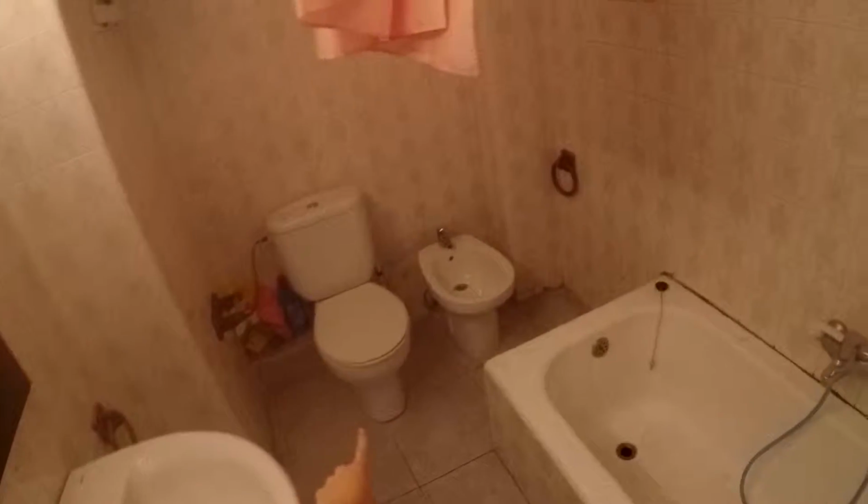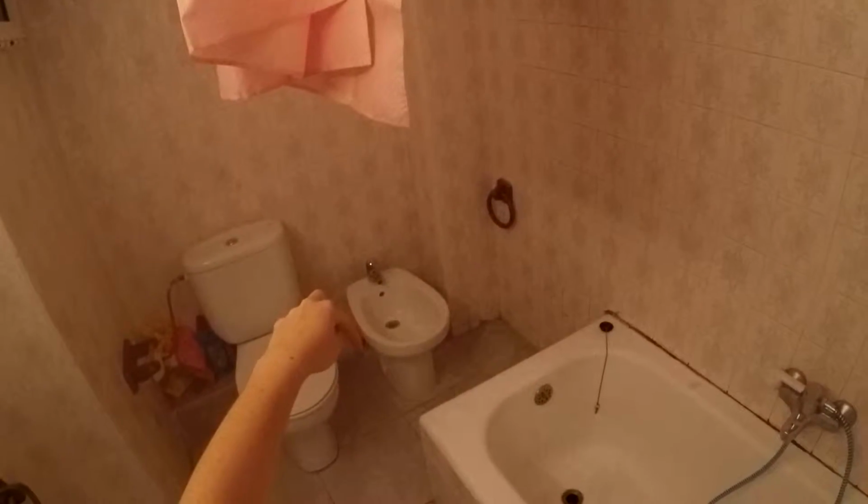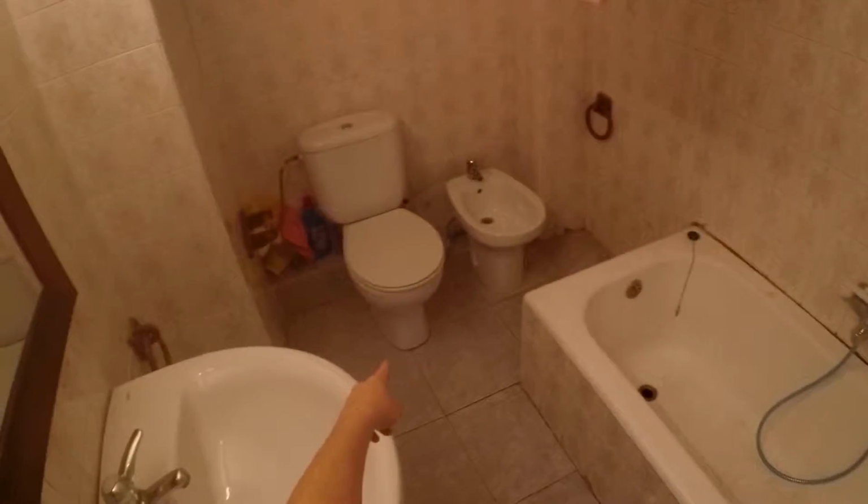Now, this is the entrance. Okay. This is the first bathroom. In this bathroom you have the sink, the bidet, and I'm sorry, I said the shower, I mean the toilet, and a bathtub. Okay, and here you have some space for towels or soap, shampoo, everything.